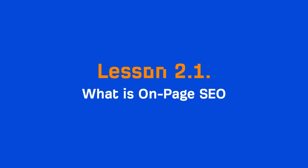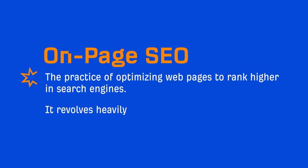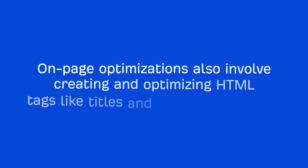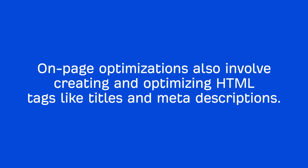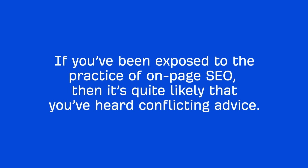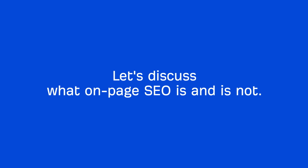Alright, so what is on-page SEO? It's simply the practice of optimizing web pages to rank higher in search engines, and it revolves heavily around optimizing pages for search intent. But on-page optimizations also involve creating and optimizing HTML tags like titles and meta descriptions. Now, if you've been exposed to the practice of on-page SEO, then it's quite likely that you've heard conflicting advice. And for that reason, we're going to discuss both what on-page SEO is and what it is not.